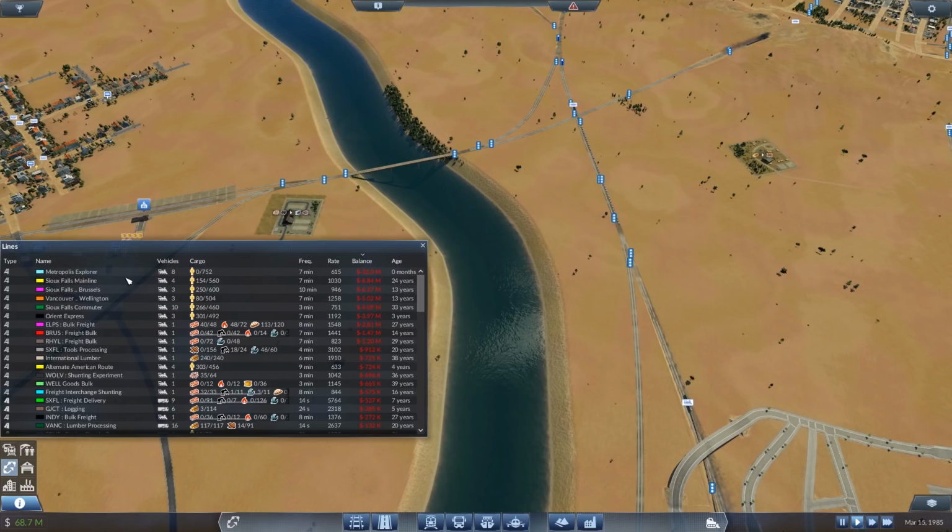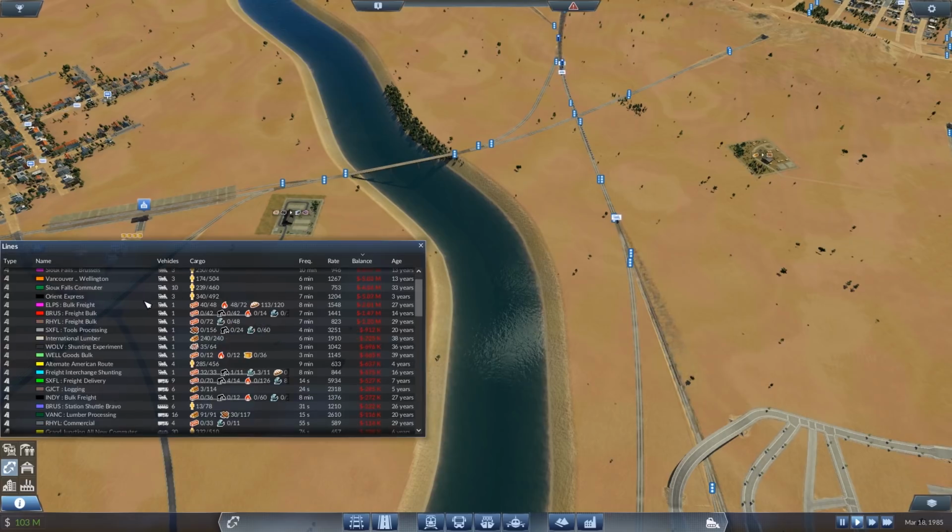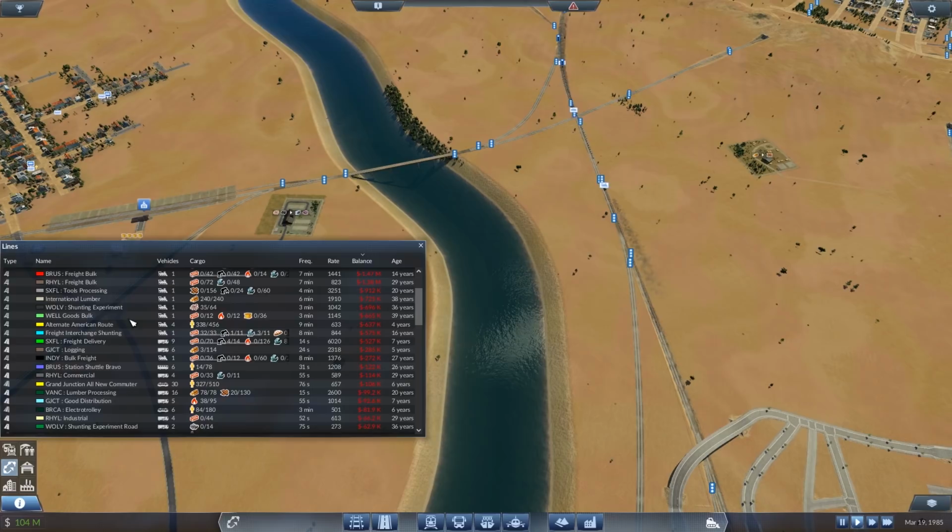There we go. Right, so the new Metro Explorer is out there. It's now got a capacity of 750 compared to the 2,600 it had before, and the frequency's been halved. It has a fighting chance of making some money. You never know. The Sioux Falls main line is in dire need, I would suggest, of an upgrade of some description. Sioux Falls Brussels is not looking happy, but we've got to wait for the new setup to settle down there. Otherwise, we simply won't know, will we?